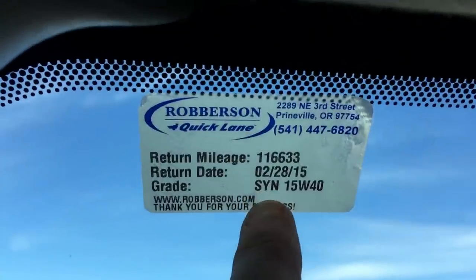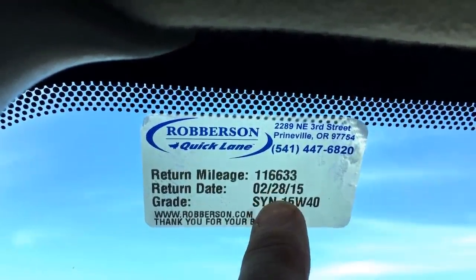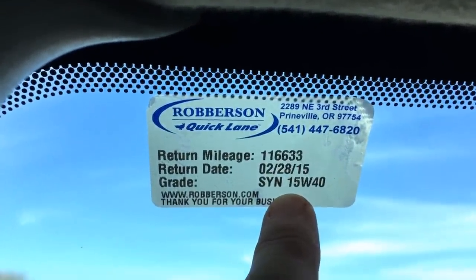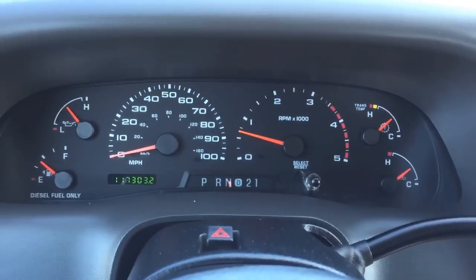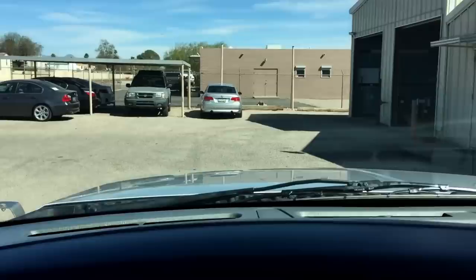I just noticed this also. It said the next oil change would be at 116.6. So he did have the oil change about 3,000 or 4,000 miles ago. We just did it again. So there you go. All right, let's take this for a ride.